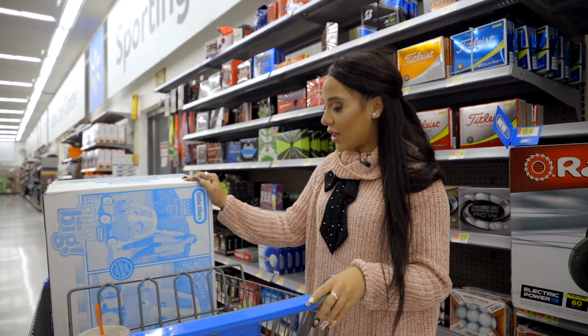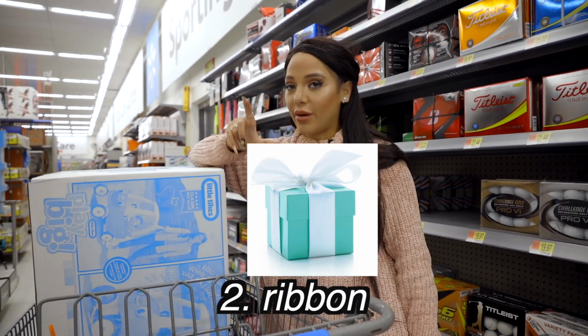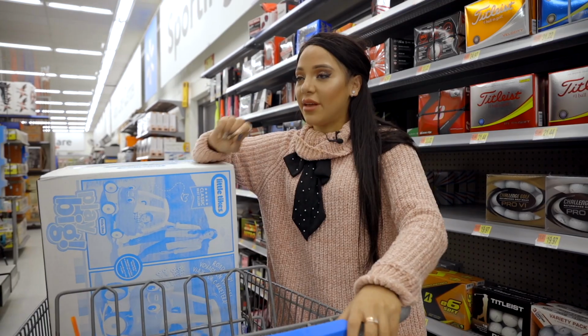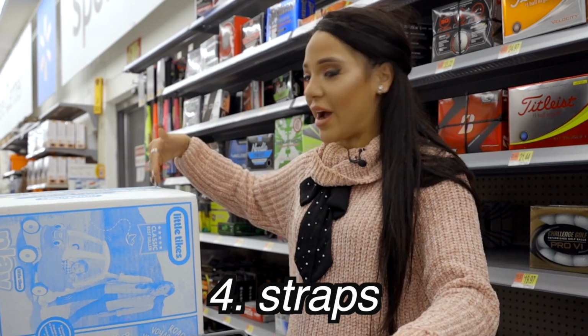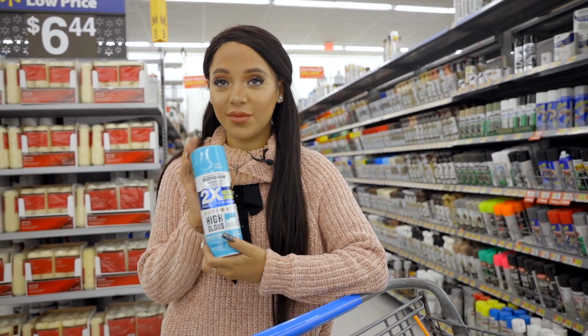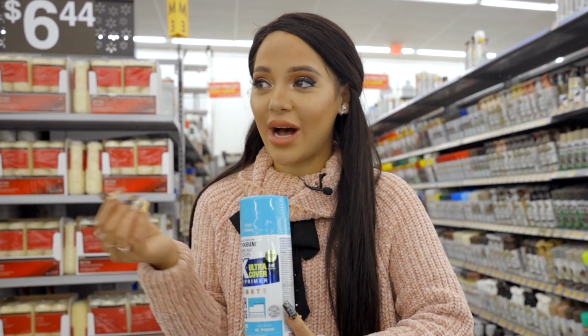So now that we have our box, I have to look for Tiffany blue paint to paint over the box, get a thick white ribbon to make a bow and like the ribbon on the box, and then letters to spell out Tiffany & Co. And something to give it straps. Some really kind lady helped us pick out this color, but I decided to go with the gloss finish because I feel like a Tiffany's box is like shiny.